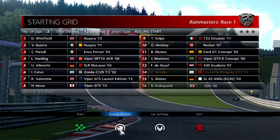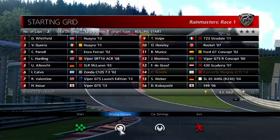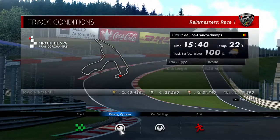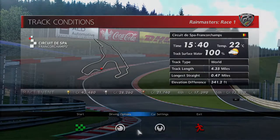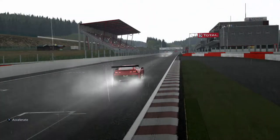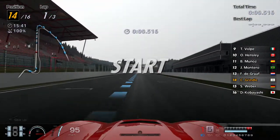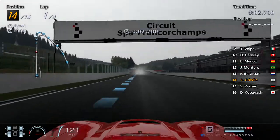And we have two Huayras, Enzo Ferrari, Zonda C12S, and a Rocket. Interesting. And the surface water is 100%. Right, here we go. Wet weather. Where are all the other cars gone? They are miles behind.